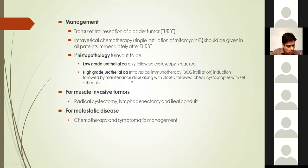If unfortunately it turns out to be a high-grade urothelial cancer, then it's bad news. If it is high grade and the muscles are not involved, it is a superficial disease, then it is always advisable to give BCG instillation. Yes, BCG, which is commonly known as a vaccine for tuberculosis. It is the drug of choice in a patient who has high-grade urothelial cancer of non-muscle invasive nature.